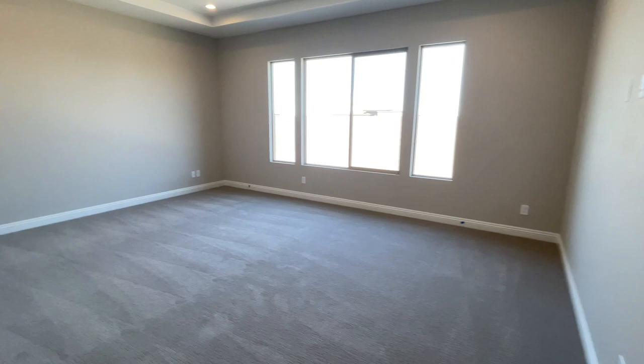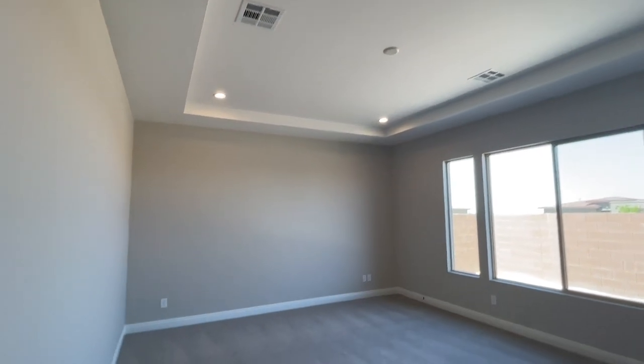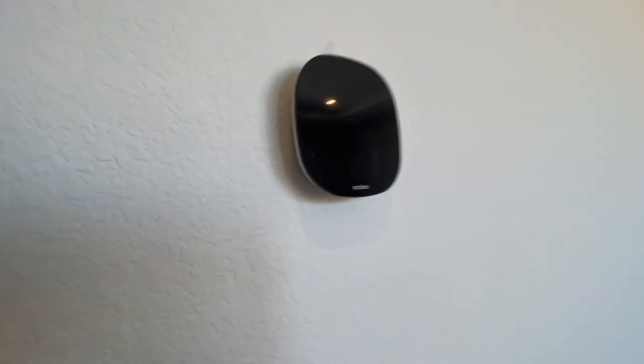Here's the primary. Nice and open with a tray ceiling, pre-wired for ceiling fan, with an Echo B.